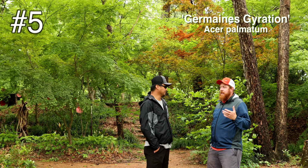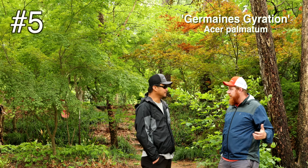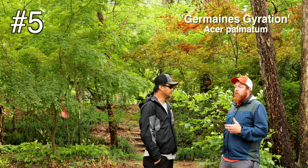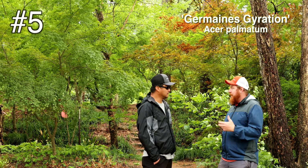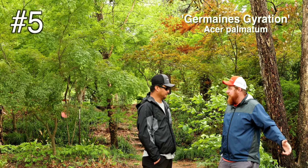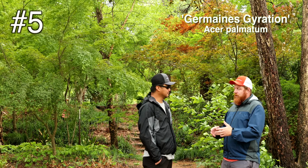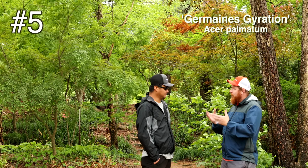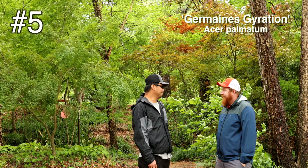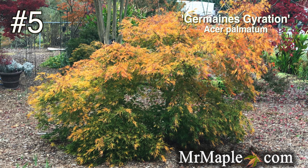Well, that's one of those things too. As they grow, you can always say, okay, I've decided I want to move this one over here. We're in the process of going through my parents' garden and looking where we've put some plants closer together and saying, okay, now's the time. Next winter, we're going to be moving this tree to this location, this tree to that location. That's part of a garden, because the last thing you want is big open spaces. You want to be able to enjoy them. Yeah, and who knows? I might get a bigger property and move it and plant more maples. But then you're going to put that Germaine's Gyration in that center focal point.